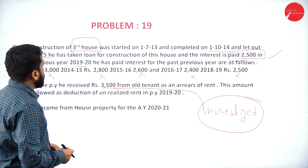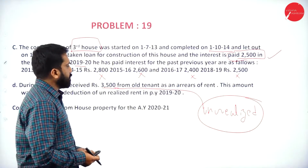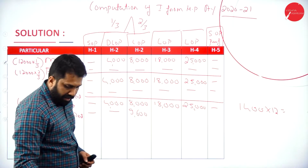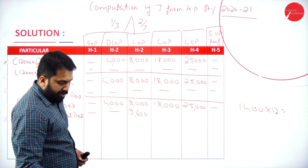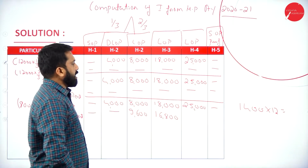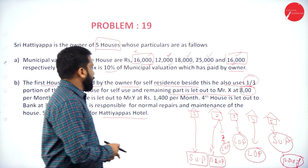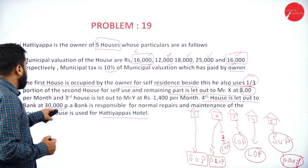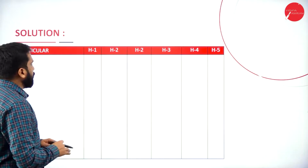We'll go for the second house. Second house is over. The third house is let out at 1,400 per month. 1,400 into 12, how much will you get? I'll calculate. 1,400 into 12 will be 16,800. So this is done. And the next one will be what? Your bank. The fourth house is let out for what value? 30,000 per annum. Per annum in the sense that we need not multiply with 12. The 30,000 is your final answer. So this will be what?